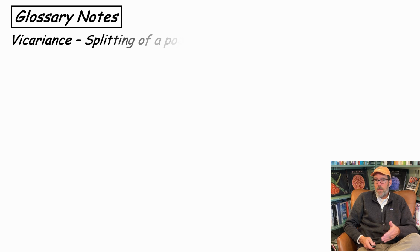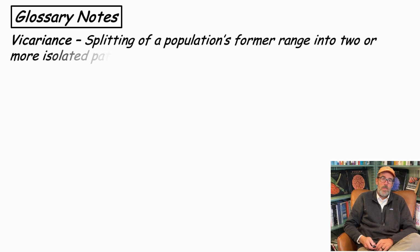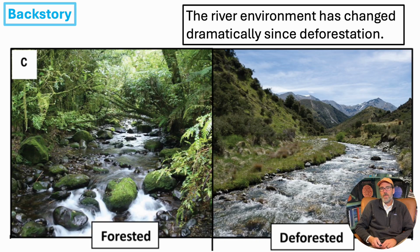So I just want to make sure that everybody's on board with this word vicariance, which is the splitting of a population's former range into two or more isolated patches. Again, that might lead to speciation, and Ernst Mayr, one of the leading figures in the modern synthesis of evolutionary biology, really thought that vicariance explained a lot of speciation. Well, I mean, it is a very important part, for sure.